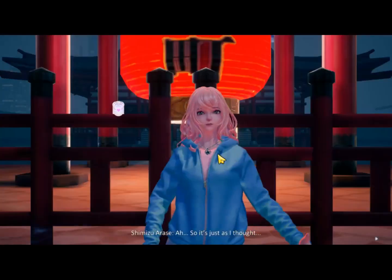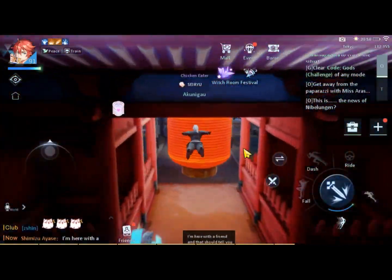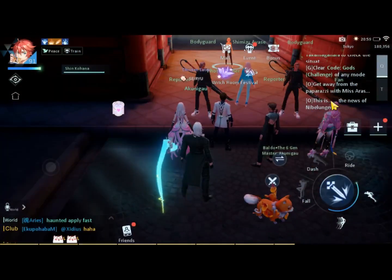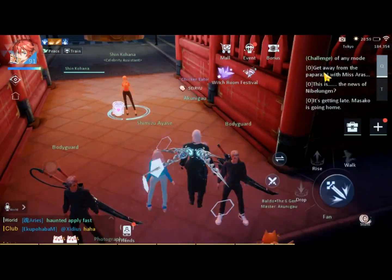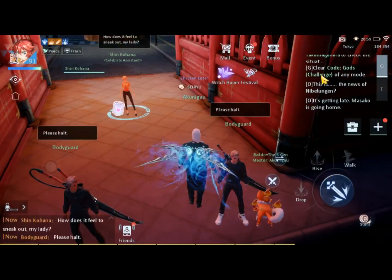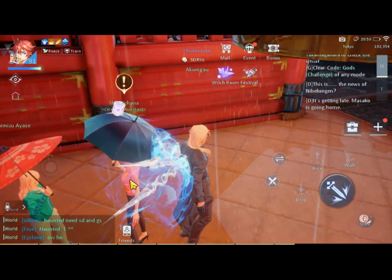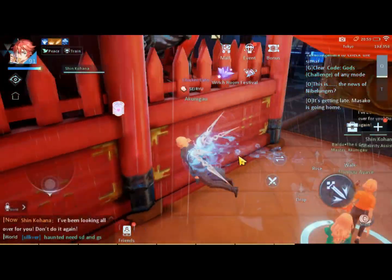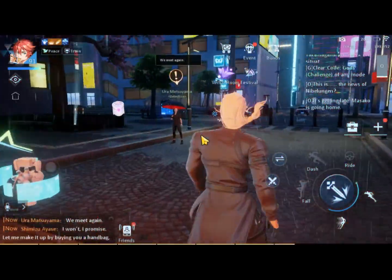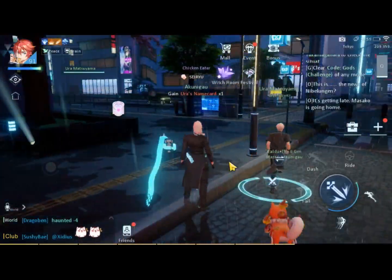On this part, just speak with the NPC and follow her through the directions where she will lead you until you reach the red lantern. Once you're here, just click on your quest notifications and make sure to browse over and click on the quest saying get away from the paparazzi with the NPC in order to trigger the quest. So speak with the NPC under the lantern. There would be a brief dialogue and afterwards you need to head outside. And then you need to speak with the male NPC for another quest notification.